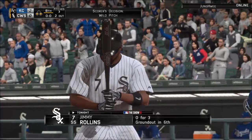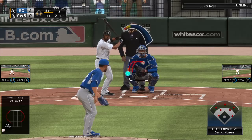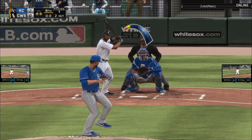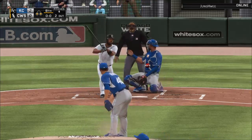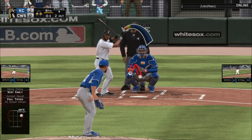2 gone, and Jimmy Rollins steps in for a big at-bat in this one. 2 on, 2 away here in the 8th. Yeah, this is a huge moment in this ballgame, Matt. I mean, you might be looking at this at-bat when it's all over as one of the turning points in this game.